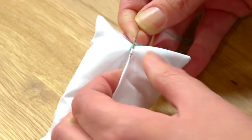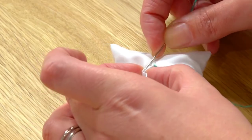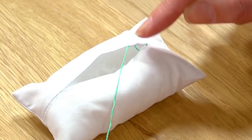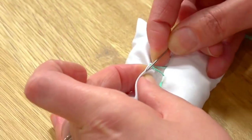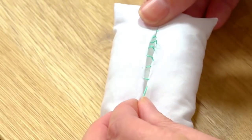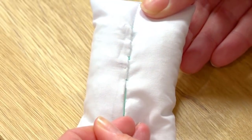So obviously the raw edges are inside my pincushion. I'm going to take that through. Now I'm going to go to the opposite side and repeat that stitch. So I want to make sure that this is parallel. So I'm going to come in through that fold and come out. So again, I'm making these stitches really big so you can see what I'm doing. So you can see how I'm going across the whole of the fabric. So if I just keep doing a few stitches. So as you can see, we have the ladder stitch there going across the two pieces of fabric. So when I pull my thread, you can see that almost makes those stitches invisible.